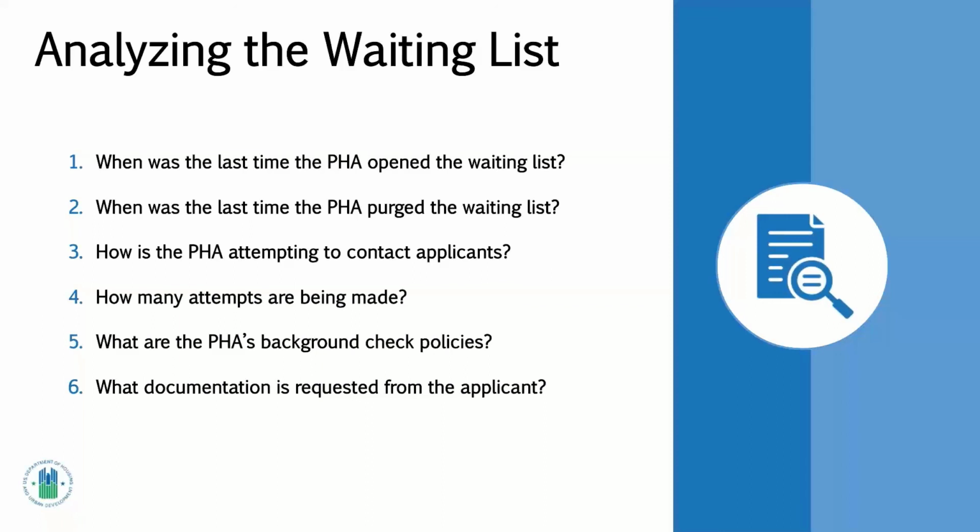Kind of the second question in analyzing your waiting list is, when was the last time you purged the list? If you don't purge your waiting list, you're just asking to do double work, basically. If you purge it once a year, you can keep your waiting list fresher and hopefully more successful when you're trying to get residents to become eligible for the program so that you can issue vouchers.